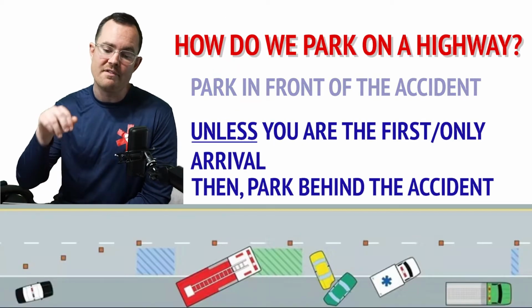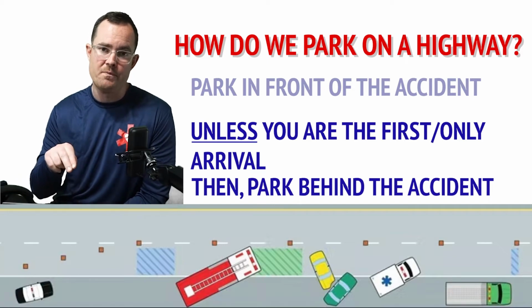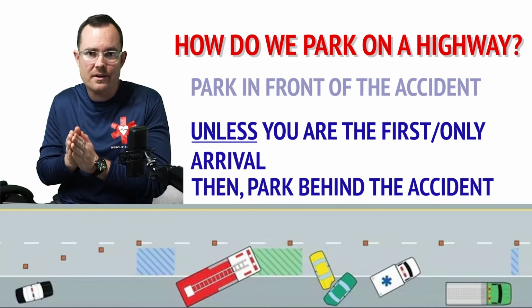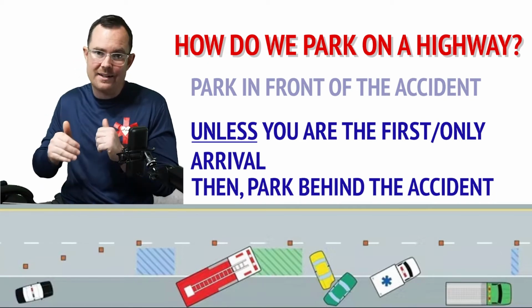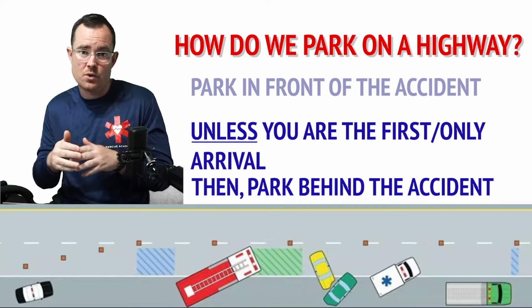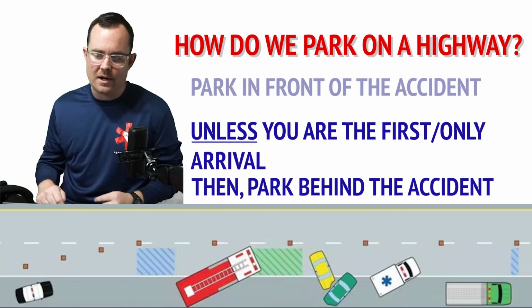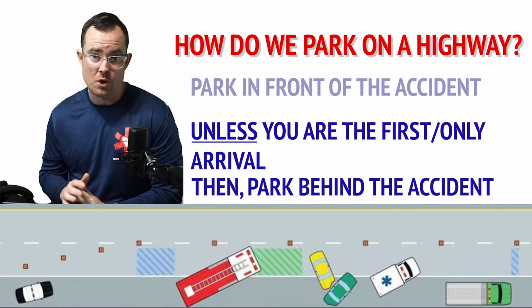And don't think that you won't be a blocking unit as an EMS truck either. Let's say that you're the only one responding or you're the first arrival at a car accident. You are now playing the role of that fire engine that you see in that photo. So as an EMS truck, you will be parking the exact same way, right behind the accident, and you're going to be facing towards the other route or way to get out of the call and back onto the road. Okay, so don't forget that.